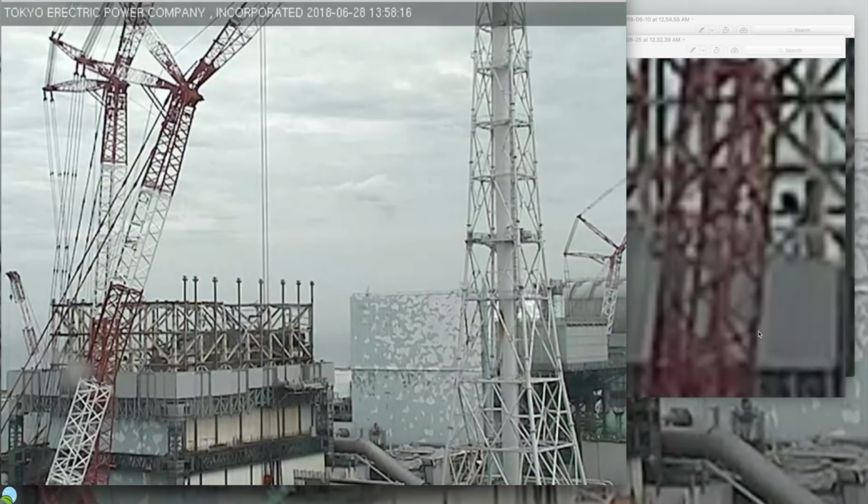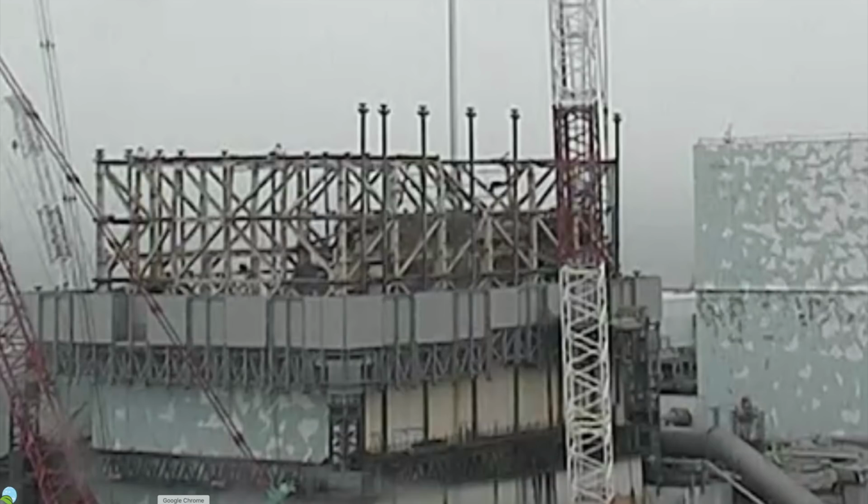And now if you go to the live cam right now, fuzzball gone, because the panel has been fixed. So the whole point is TEPCO is definitely covering up. Fukushima is still going on. They're still covering it up. And it's because they put these panels here because they think we're stupid, and they think that nobody's watching them. But there's a few of us that are keeping an eye on you, TEPCO.